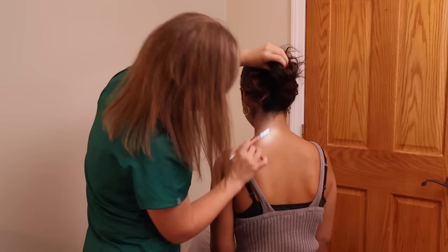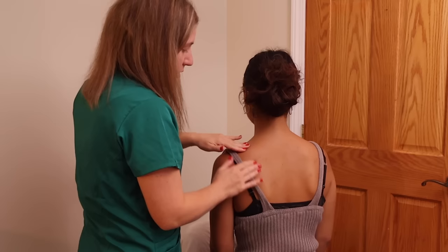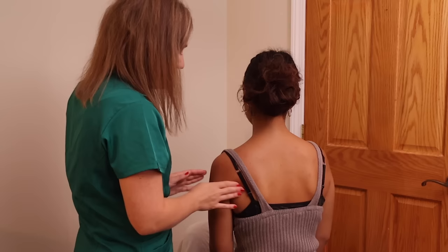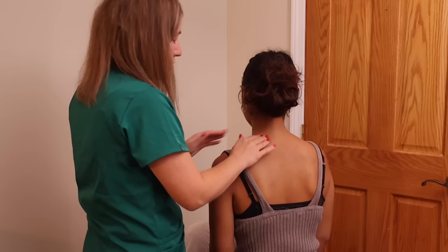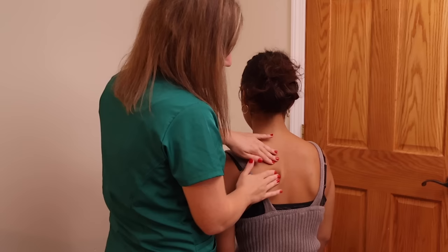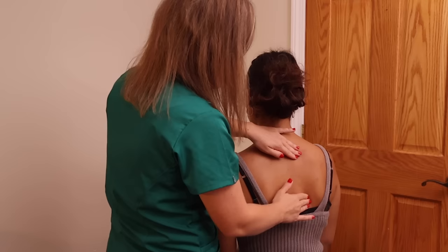Nothing majorly concerning, though. I'm just going to palpate very slowly here. Check all the muscle groups. So we have quite a few muscles in our back, as well as ones that go over the shoulders and down the arms. They can all get sore and pull our joints out of alignment. Going down the spine here, there's quite a bit of tension. Does this feel sore at all? It's tender. Sure. Tender, okay.